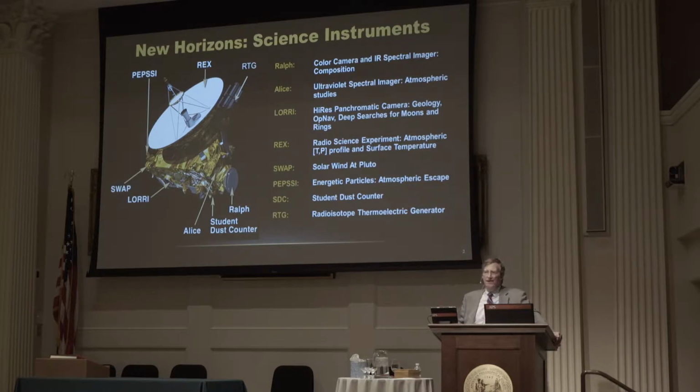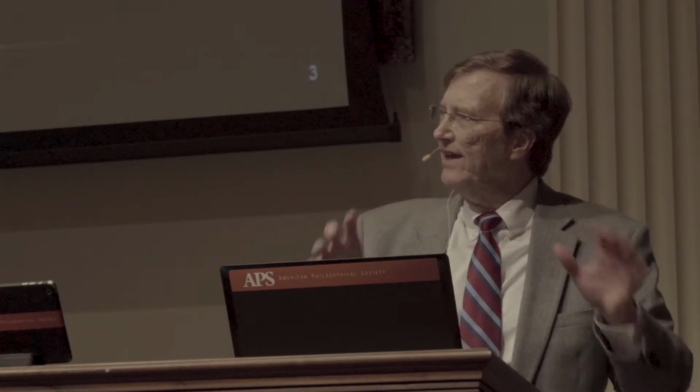When we launched the spacecraft, the RTG, the radioisotope thermoelectric generator, was generating about 240 watts. By the time we got to Pluto, that was down to about 195 to 200 watts. But that was sufficient. We had to build instruments that were lightweight and very energy efficient in order to do this mission. I don't have time to go through all of the different instruments, but suffice it to say, they're highly capable, but also highly energy efficient. All of the instruments turned on all at once draw only 30 watts.